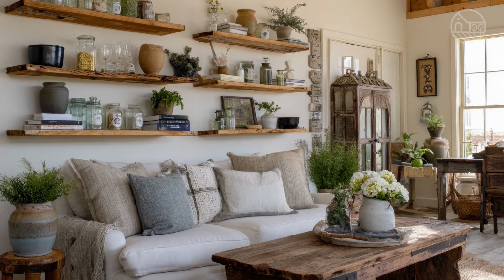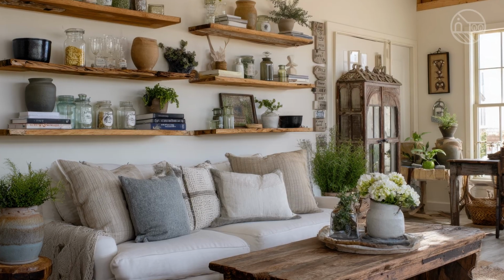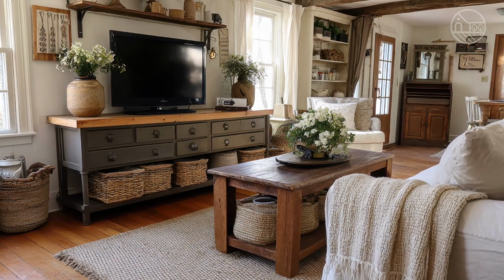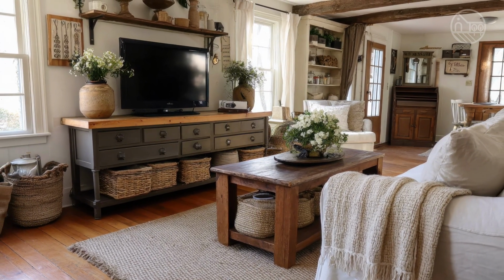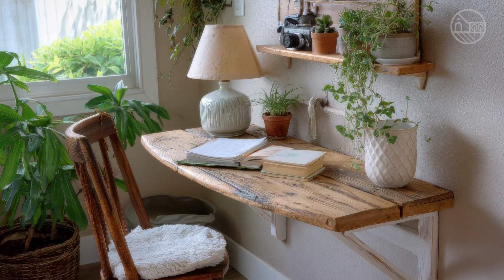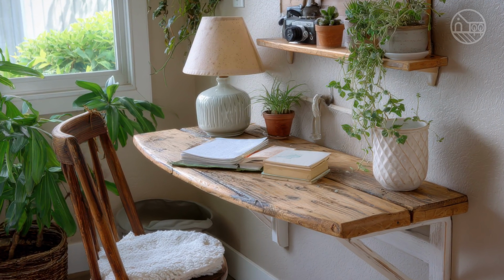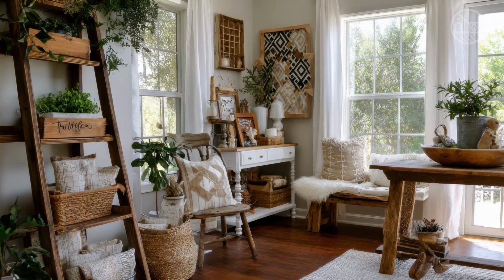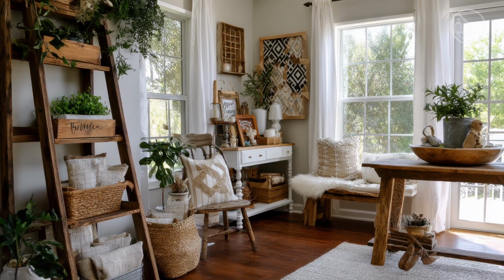What about smaller items? Don't overlook them. Vintage wooden crates and boxes can be stacked and secured to the wall to create open shelving for a home office or a child's room. An old wooden ironing board, with its wonderful slender shape, can be wall-mounted as a floating desk in a tiny nook. Galvanized metal buckets and bins become unique planters for herbs on your patio, or can be used for storage.